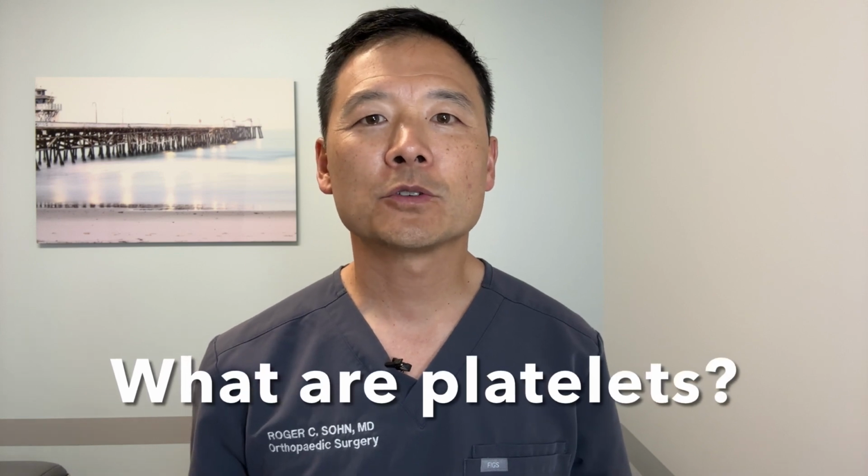So what is PRP? As I mentioned before, PRP stands for platelet-rich plasma. PRP is a regenerative medical procedure that uses the patient's own blood to heal injured tissues. It has become increasingly popular in recent years due to its effectiveness in treating musculoskeletal injuries, including tendon damage. Platelets are small blood cells that play a crucial role in wound healing and tissue repair. When a tissue is injured, platelets are the first to arrive at the site of injury.